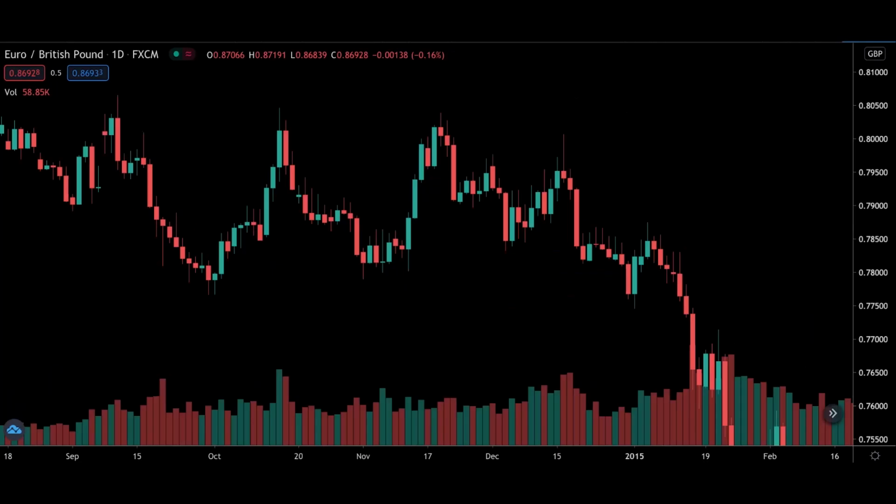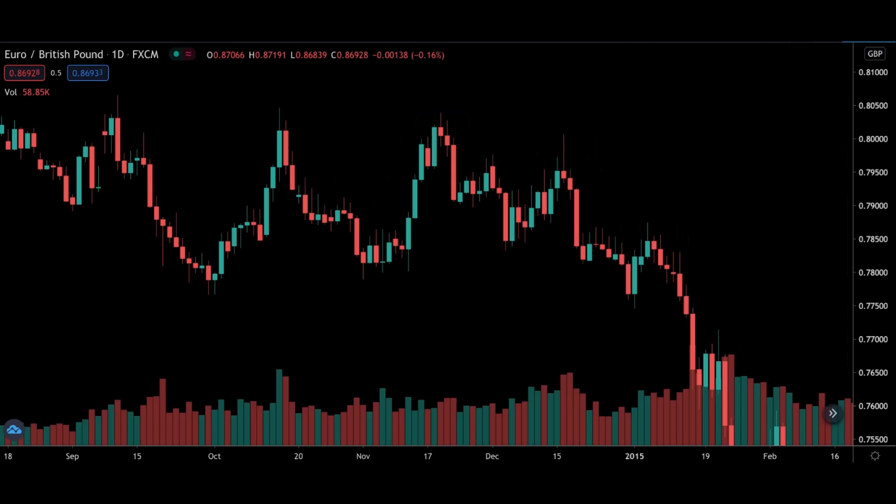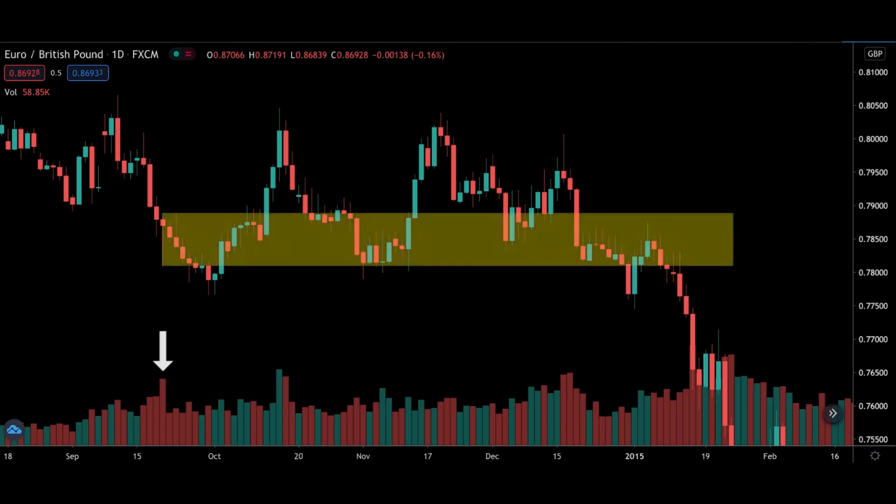So let me show you another example of the entire strategy, this time a bearish scenario. Here we have Euro Pound, and if we were to observe the highs and lows, it should be quite clear that price is in a downtrend. This means that we want to be selling at resistance. To do this, we need to find the high volume bars. Once we find them, look at the corresponding candles and box them up. These key levels will be our roadmap to trade the Euro Pound.